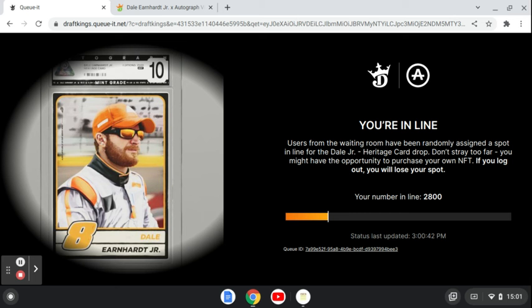I did one drop with Nifty, the, what do you call it, drop? What's the name of that show? But anyway, they did the drop and things started going wrong, and it took them literally 3 days to get it done. So when my time came up, I wasn't there to get it, even though I was within the number to get it. You have to go do things. You can't stick around, and you don't know when it's going to come back up. But they did give me and everybody who was in that queue a free NFT of the cat walking across the screen.